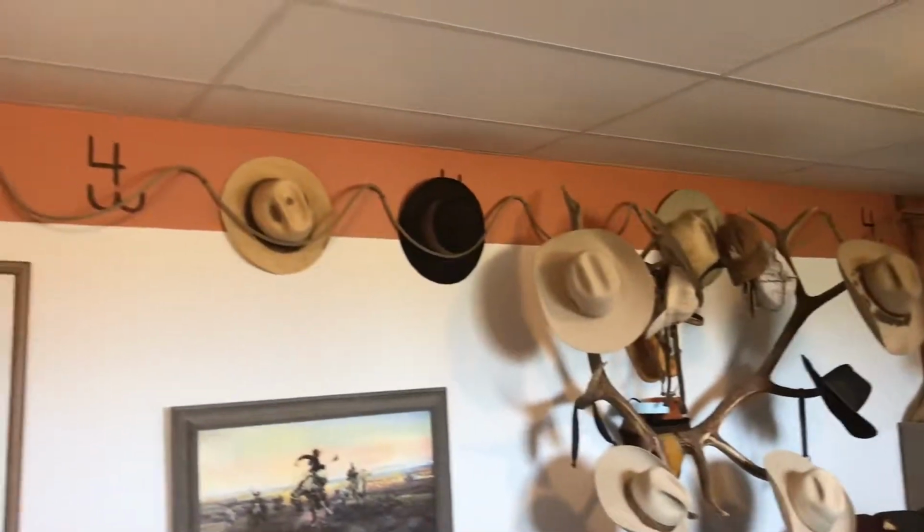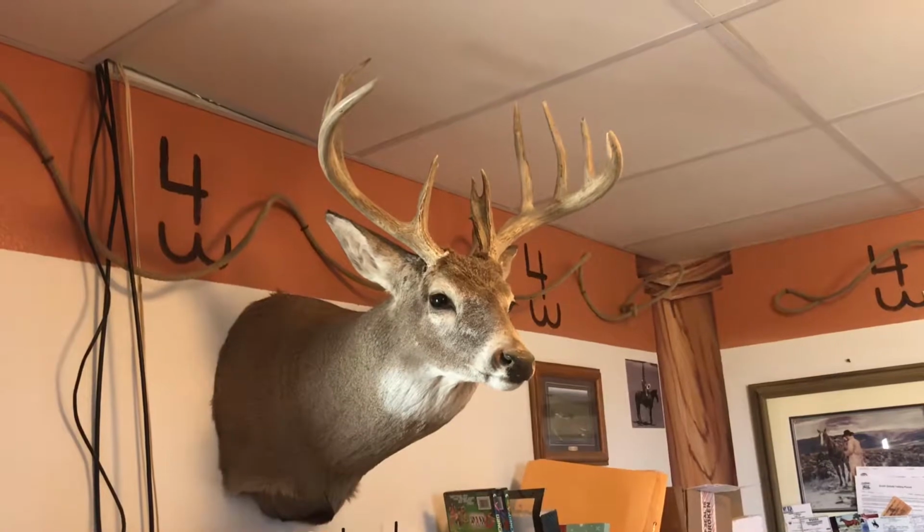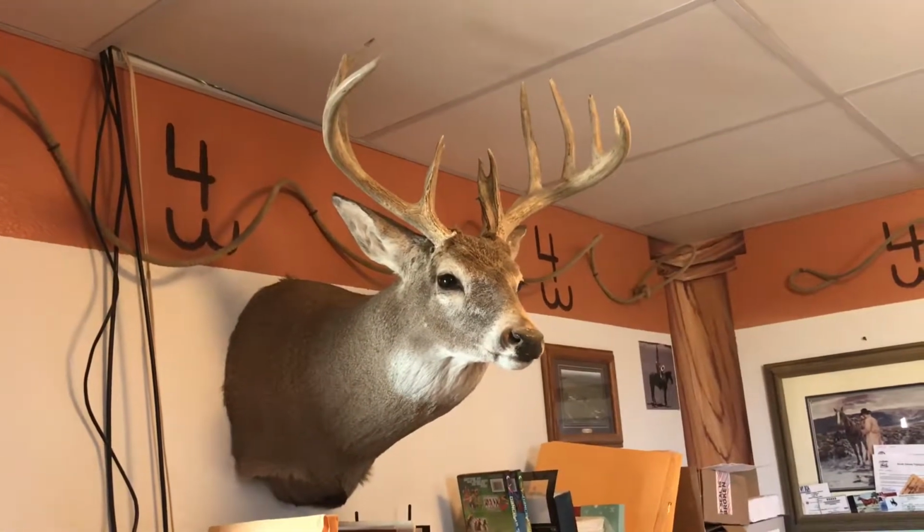And this is where we do ranch business, so it's kind of a messy place. Another whitetail that came off the ranch. Those are from Niobrara County. And this is where we work and do school.